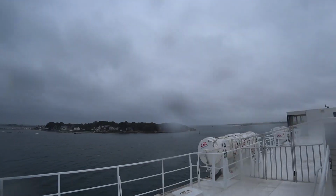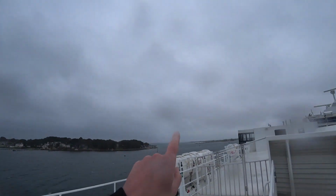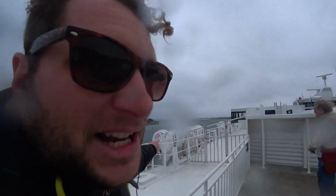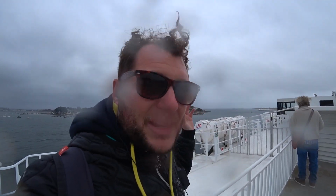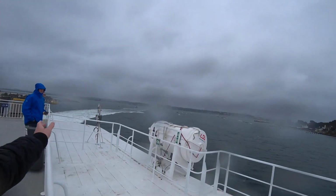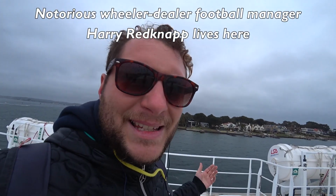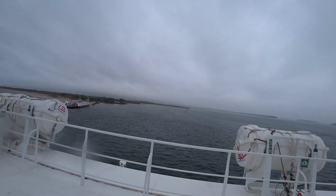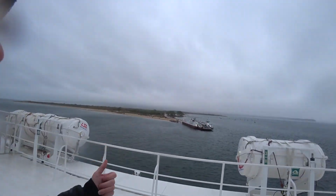And there's the Sandbanks ferry, which connects the peninsula of Sandbanks with Studland over there. And this channel is actually dredged so that larger vessels such as this, the Condor Liberation and the Brittany Ferries, can use Poole Harbour, one of the largest natural harbours in the world. Notorious wheeler dealer and football manager Harry Redknapp lives here. The ferry has slowed right down now, I guess, so that it can negotiate this narrow channel. You can see there's even a bus that uses the chain ferry, the Purbeck Breezer.